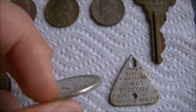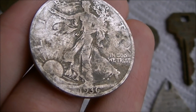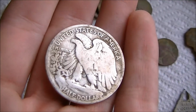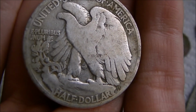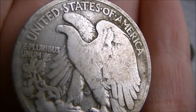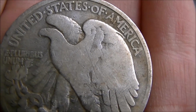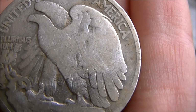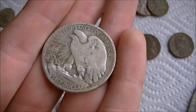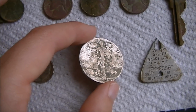And the Walking Liberty half dollar cleaned up a little bit better than when I did the live reveal. She's quite worn, but a 1936 chunk of silver, beautiful on the reverse. You can see how long it was circulated. Very worn down on the eagle's breast. Not much detail left in the feathers there. Awesome coin though. So cool to have that and pull that out of the ground, especially since I was able to do it live for you guys.